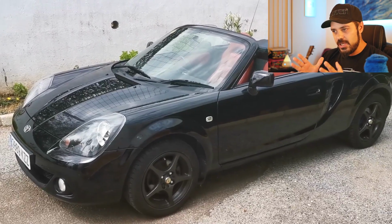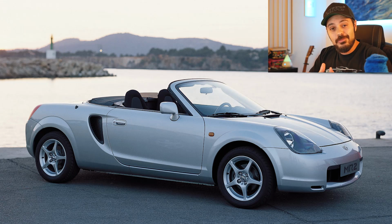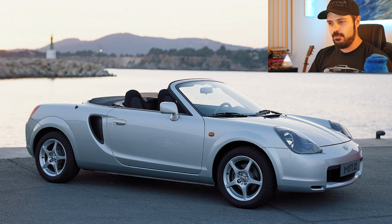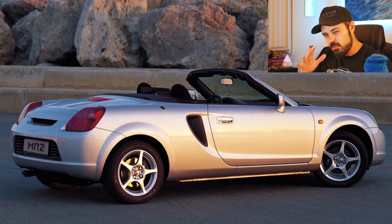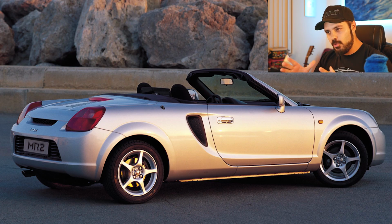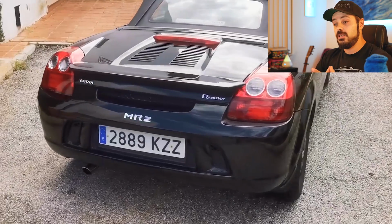The biggest change here was that the MR2 was now all of a sudden a convertible from stock. The W30 MR2 had a 1.8-liter, 4-cylinder engine producing only 140 horsepower, but the weight was really low, so it did corner very well, and it came with either a 5 or a 6-speed manual transmission. You could option for a 5-speed automatic, but if you did, you'd be an idiot.